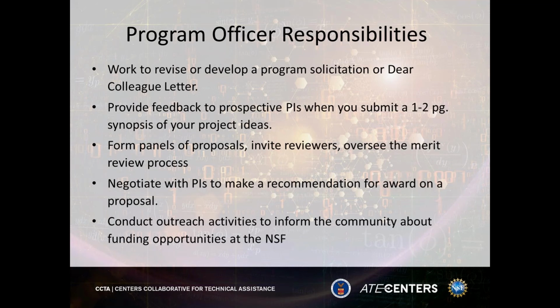Dear Colleague letters are another mechanism that the NSF uses to solicit proposals from people. There is a current ATE Dear Colleague letter out that you could look for. The number is 16-007, and there are some other community college specific Dear Colleague letters out as well relating to math education and Hispanic serving institutions. So you could look for those on the NSF website, nsf.gov.